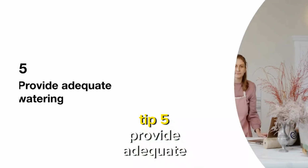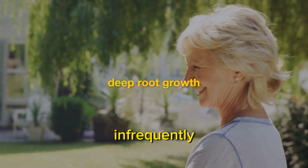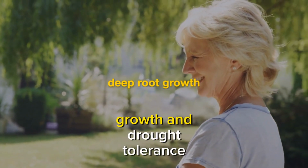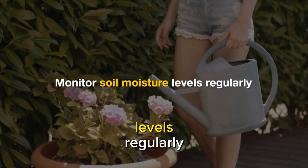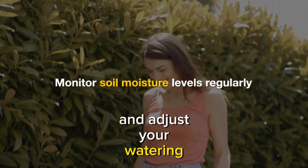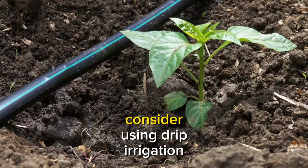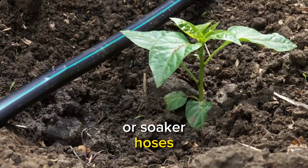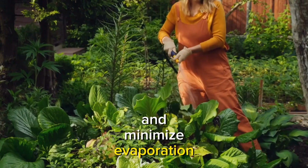Tip 5. Provide adequate watering. Water your plants deeply and infrequently to encourage deep root growth and drought tolerance. Monitor soil moisture levels regularly and adjust your watering schedule based on weather conditions and plant needs. Consider using drip irrigation or soaker hoses to deliver water directly to the roots and minimize evaporation.